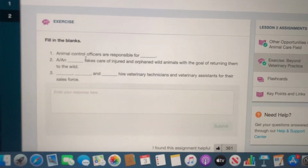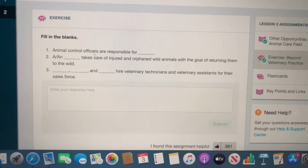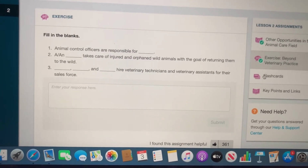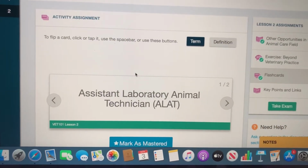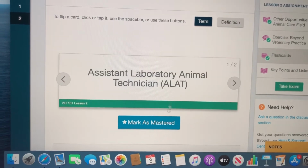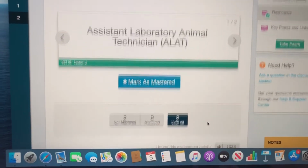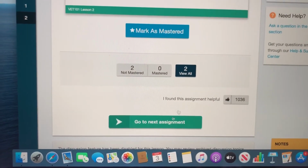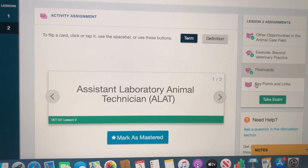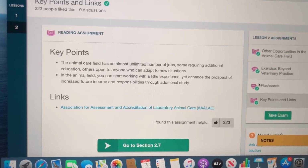There's this, which is fill in the blanks. It's an assignment. And then they give you flashcards built into the website, which is kind of cool. And then you just click it, and I'll tell you the answers, and you mark it as mastered or not. And then you can go to the next assignment, which would be this one right here.